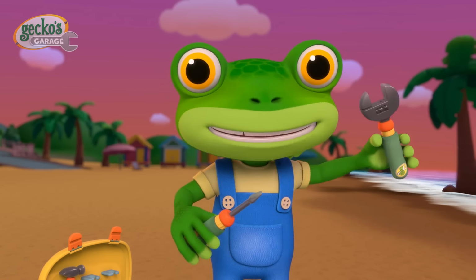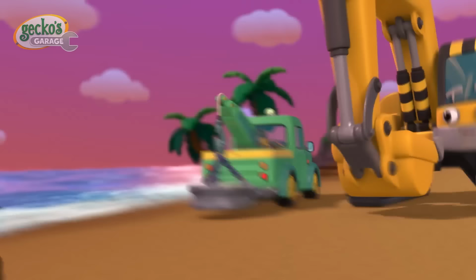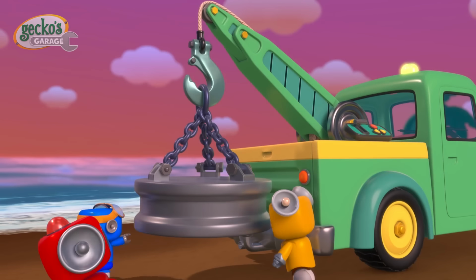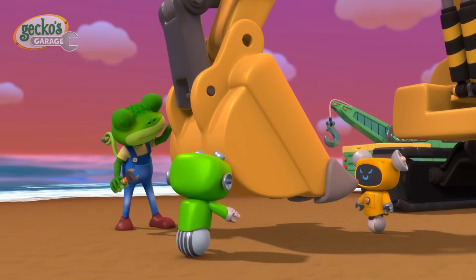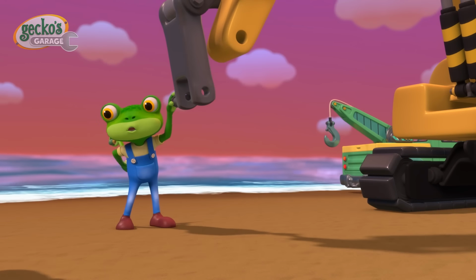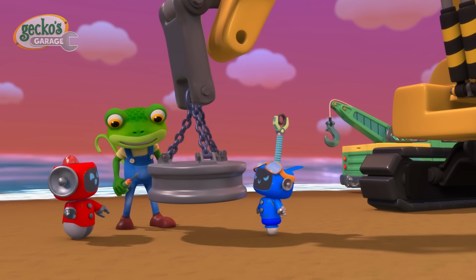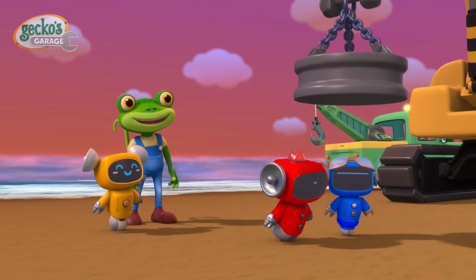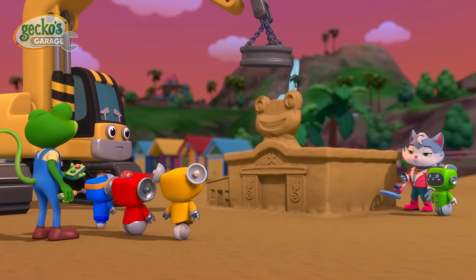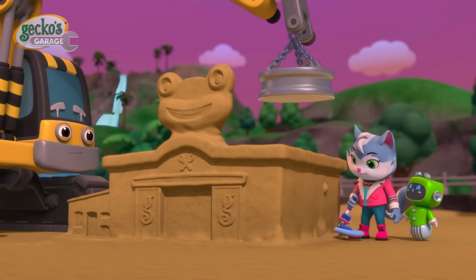Gecko's garage, time to fix. Gecko's garage, let's fix this. A magnet instead of spades and hands will pull the keys through the sand. We'll attach this magnet to Eric's arm to reach the keys without doing harm. Eric's arm will help us reach the keys hidden underneath this beach.